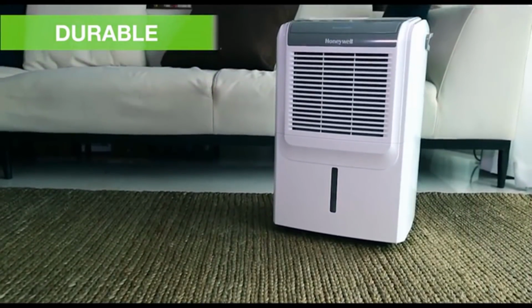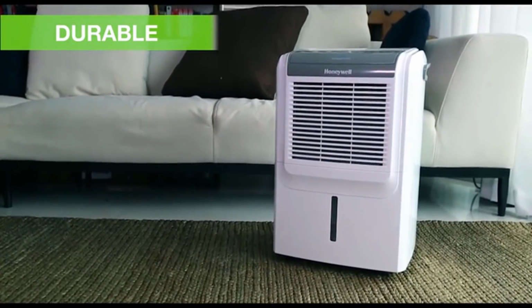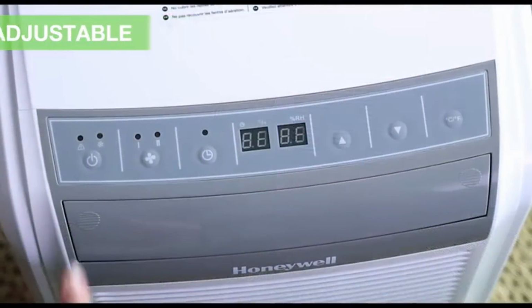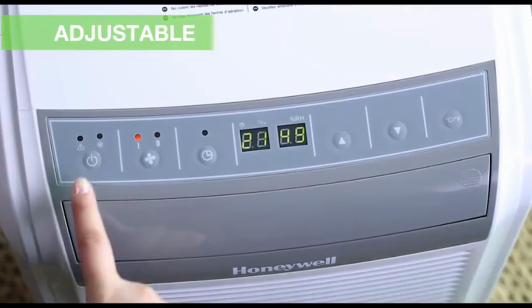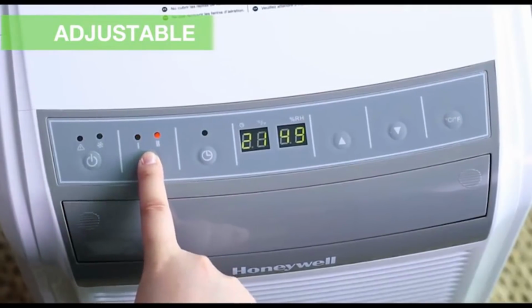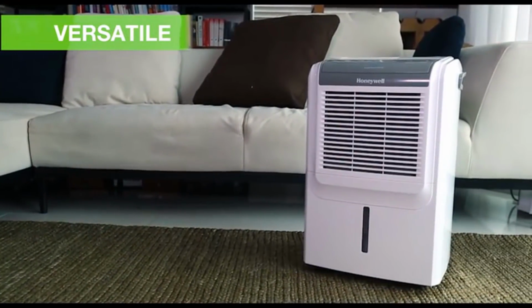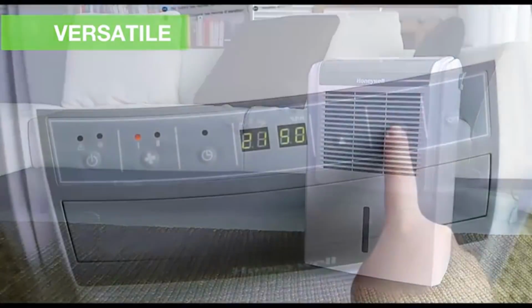Constructed with a strong body, a braced water tank, and durable casters, Honeywell dehumidifiers are built to last. Honeywell dehumidifiers have an adjustable humidistat with clear display for current and desired humidity levels. To be effective in different room environments, versatility is important when choosing a dehumidifier.